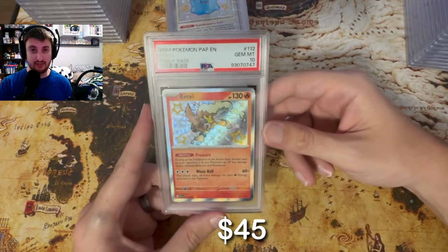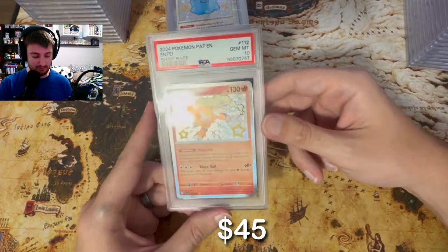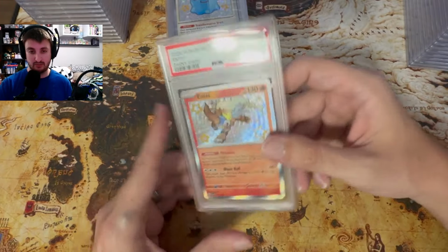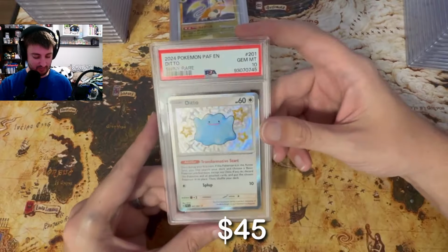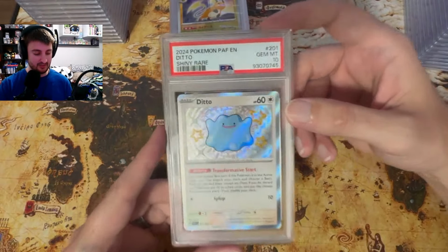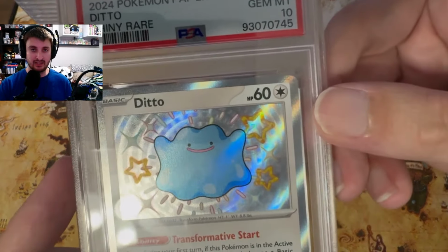Entei, I've already actually got one of these on eBay, but it's a little bit high priced. Now that I've got two, I'll probably list that one pretty low. Ditto, this one sells pretty well. I've already sold one. Just look at him. How can you not be happy looking at that guy?